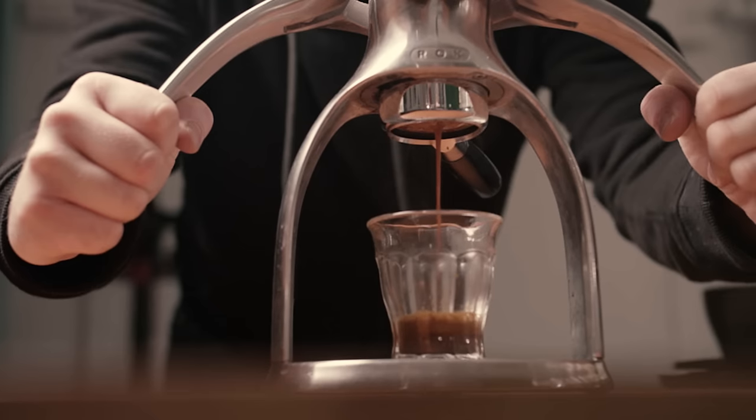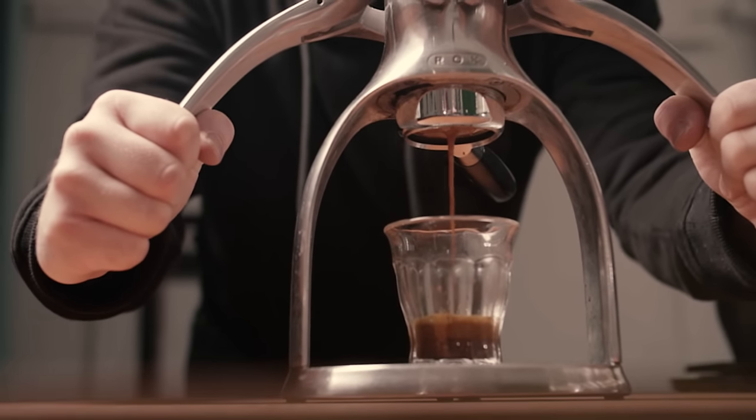It's very pleasing to do. It's just a nice little thing to give me a reason to take some time away from the screen. When we're shooting, we use the Mocha Master so we can make like a litre and a half of half decent coffee in one go.